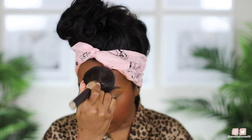I think it's cute. What do y'all think? Probably went overboard with the bronzer. I'm just taking a large powder brush and going over my whole face. But I think I did pretty good. So this is my 5-minute face using Mented Cosmetics.